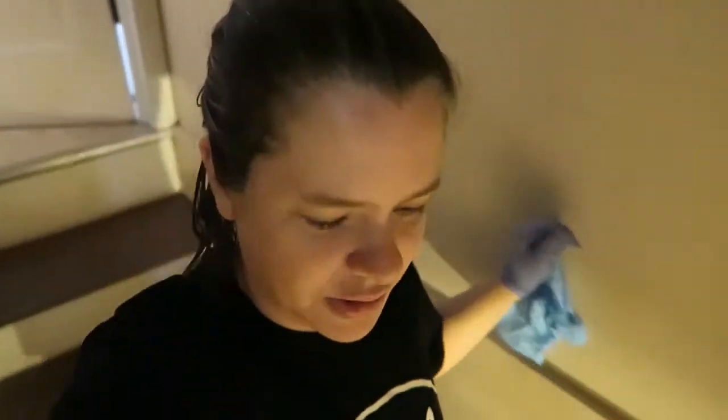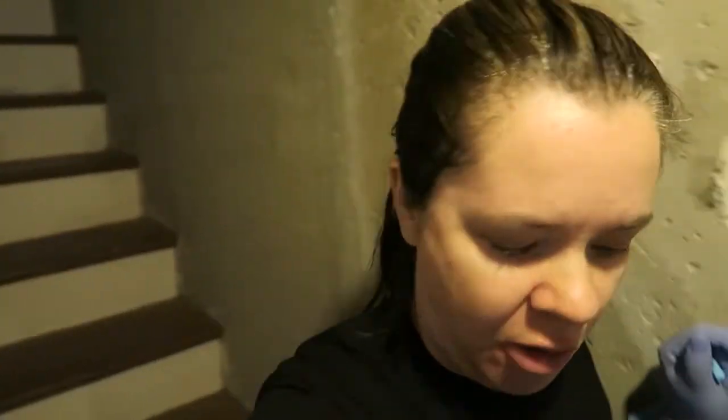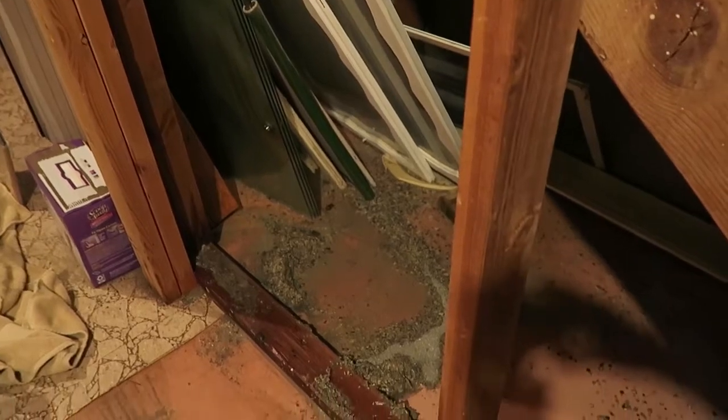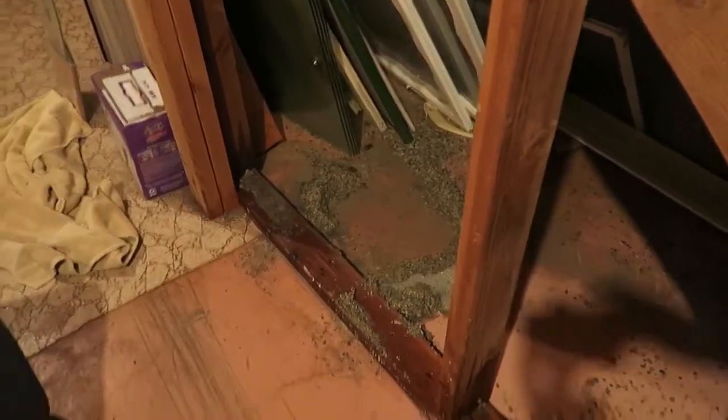It's pretty gross. The main thing that it leaked into was the cat litter. So the cat litter is completely filled with water, and then it overflowed. So this is what it looks like. It wasn't a huge amount of water, but I mean, that is very gross, and it's going to take me a long time to clean up.